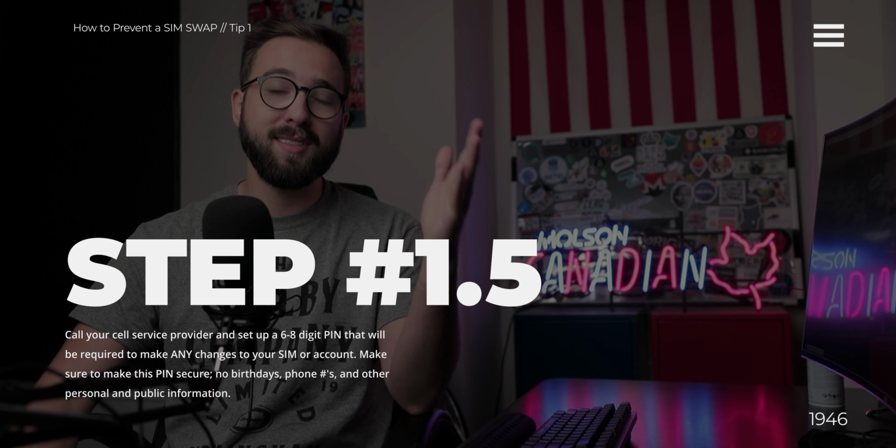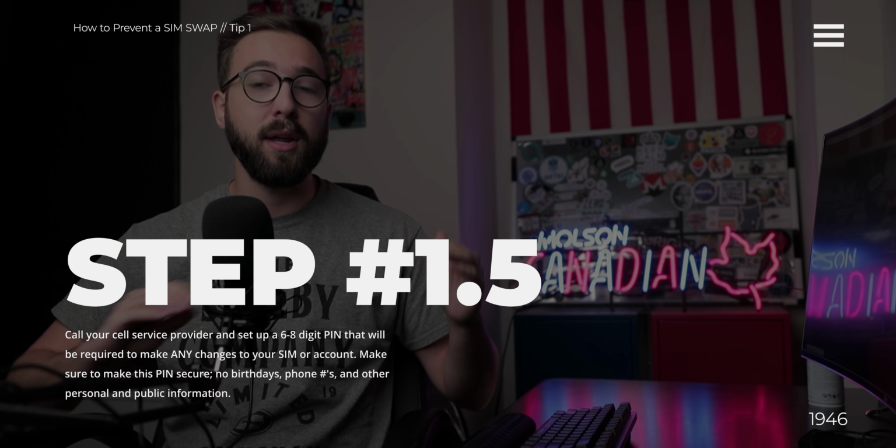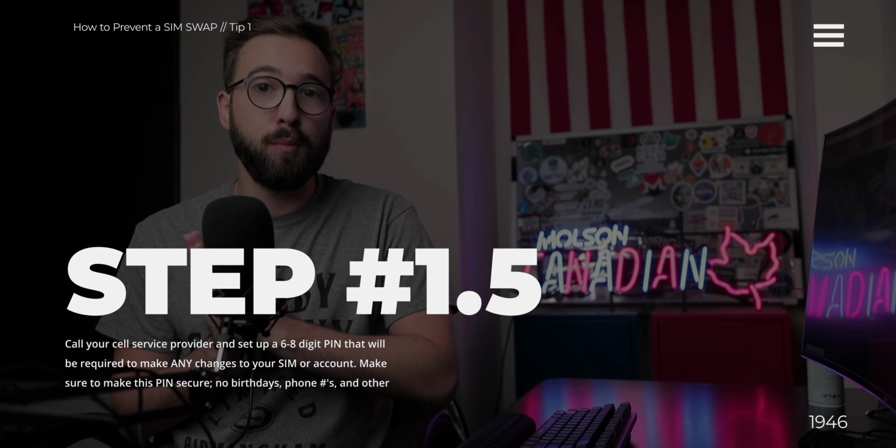So first and foremost, how can we prevent SIM swaps in the first place? I will caveat this with saying there is no perfect defense, but here are the best practices. Number one, call your cell service provider and set up a 6 to 8 digit PIN that will be required to do anything to your account, including swapping your SIM. All providers will do this, so brave the customer service wait time and just do it. Make sure it's not your birthday, your birth year, your phone number, or anything else that's easily linked to you.